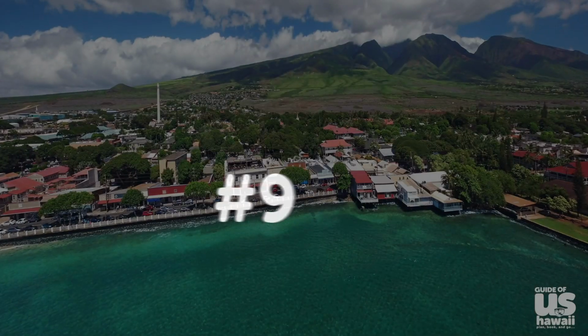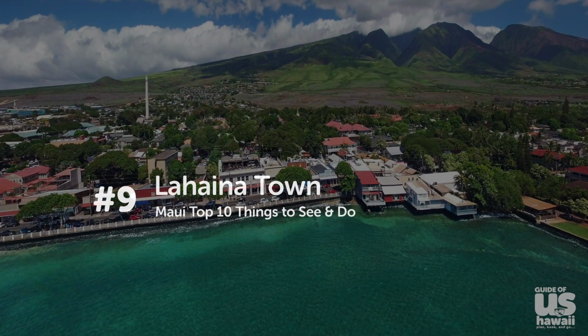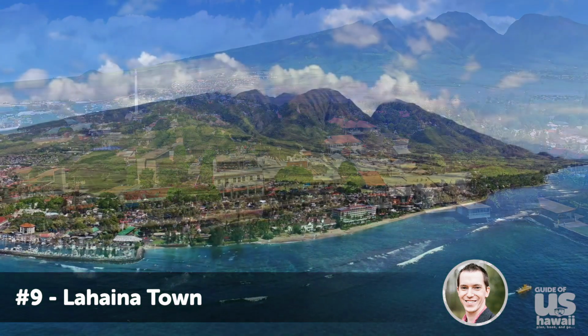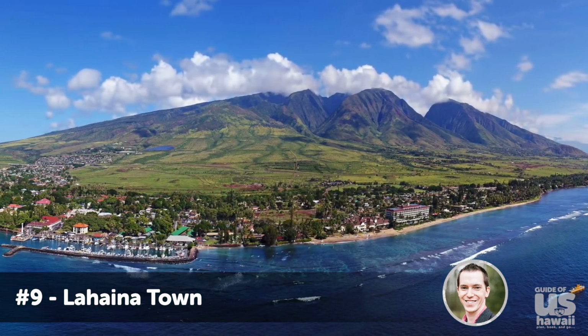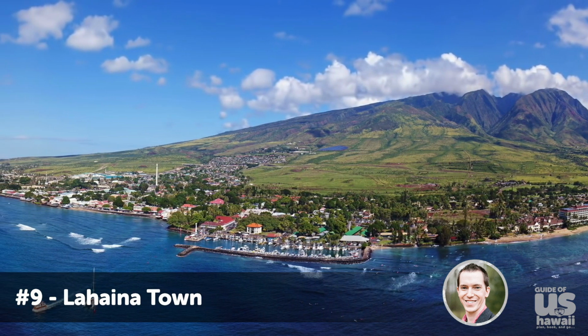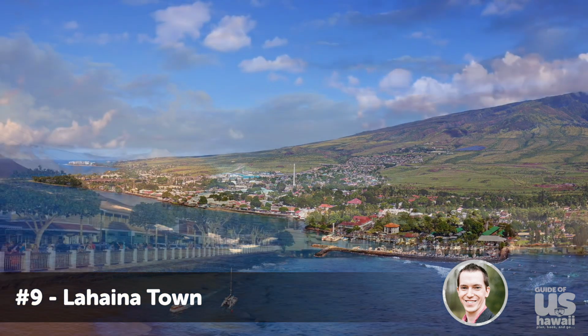Number 9. Lahaina Town. One of Hawaii's most historic towns is also one of its most eclectic, and it's most certainly uniquely Maui. No trip to the Valley Isle would be complete without a visit to the port town of Lahaina to stroll through the art galleries, restaurants, souvenir shops, and historic gems sprinkled all throughout the bustling town. Lahaina is definitely a Maui must-see.